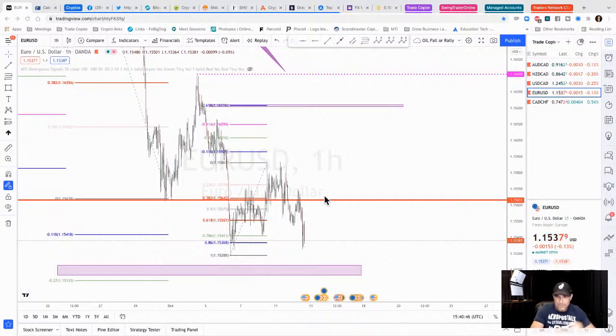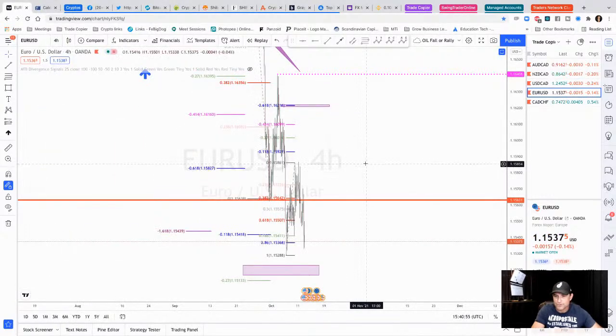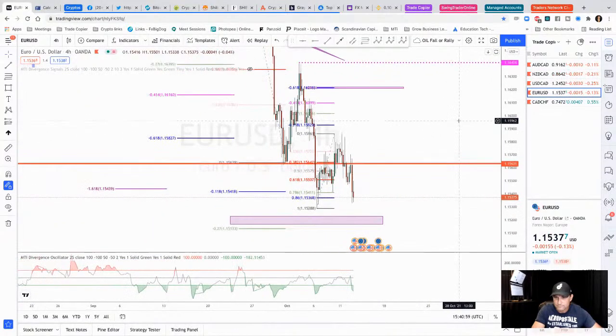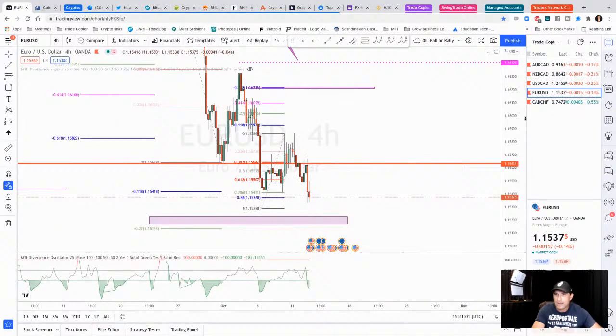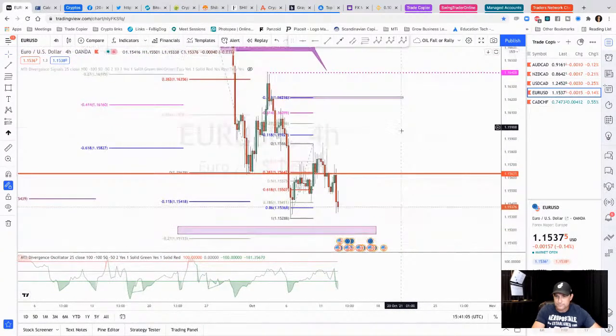Now, if we continue to look for an upside move on the euro, what is the larger time frame telling us about possible divergence? Let me see here. Well, I'm not seeing divergence here on the 4 hour because we've got the swing right here.